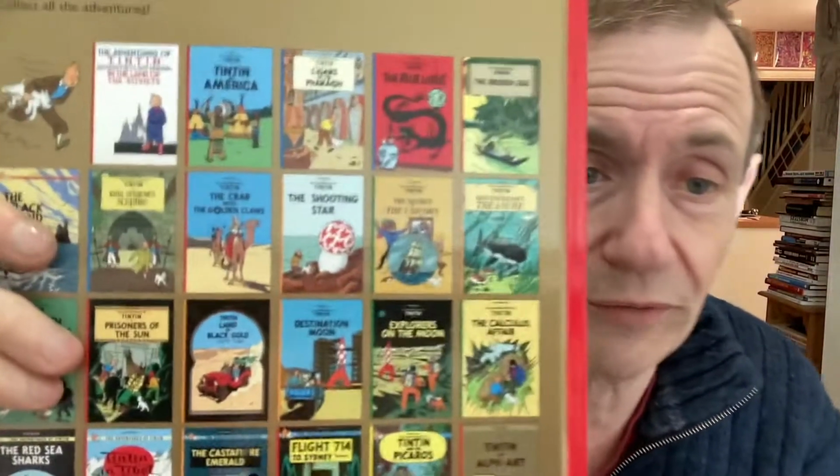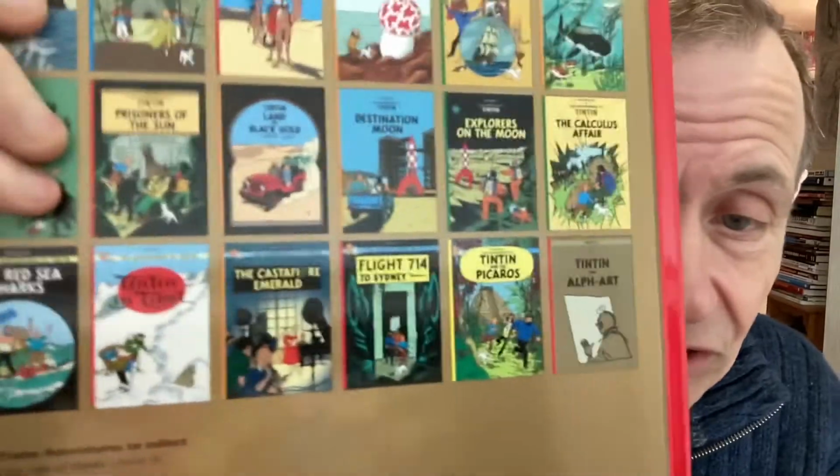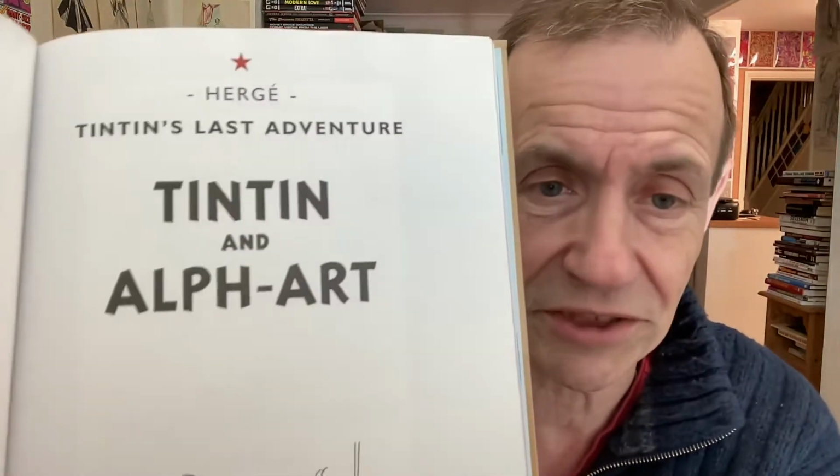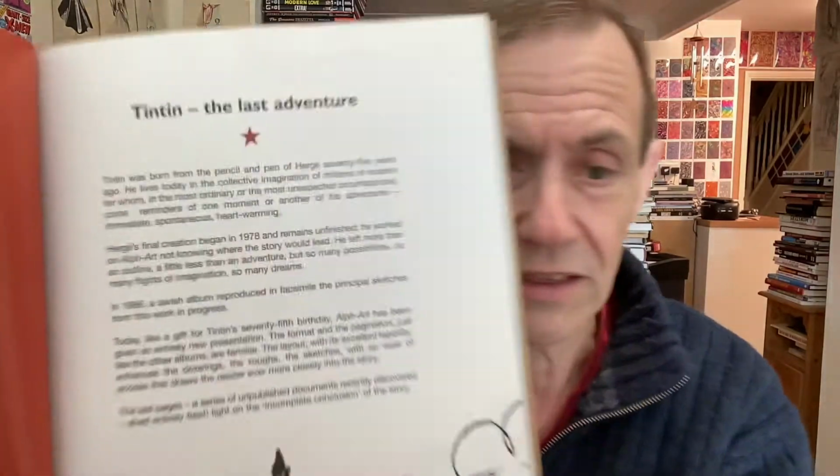Now this is a slightly unusual book and this is from Egmont. The book came out in 2004. You can see all of the other ones on the back there, but you can see a slight difference. This was never finished. This is just the unpublished work, all the ideas behind it, the sketches, the drawings, the panel structure, the script, plus also some rediscovered pages for other stories. It says Tintin's Last Adventures there, and you've got a sketch there, and a little introduction which gives a bit of detail.